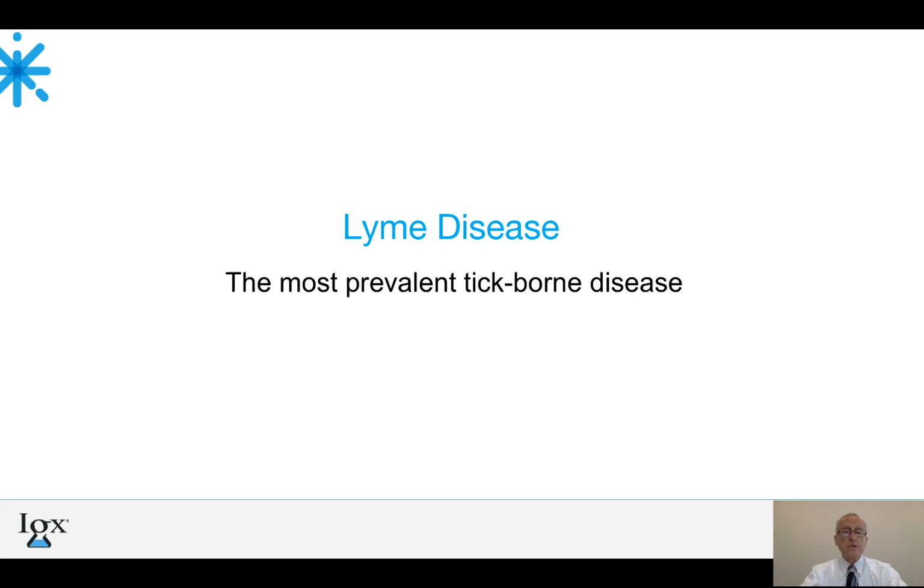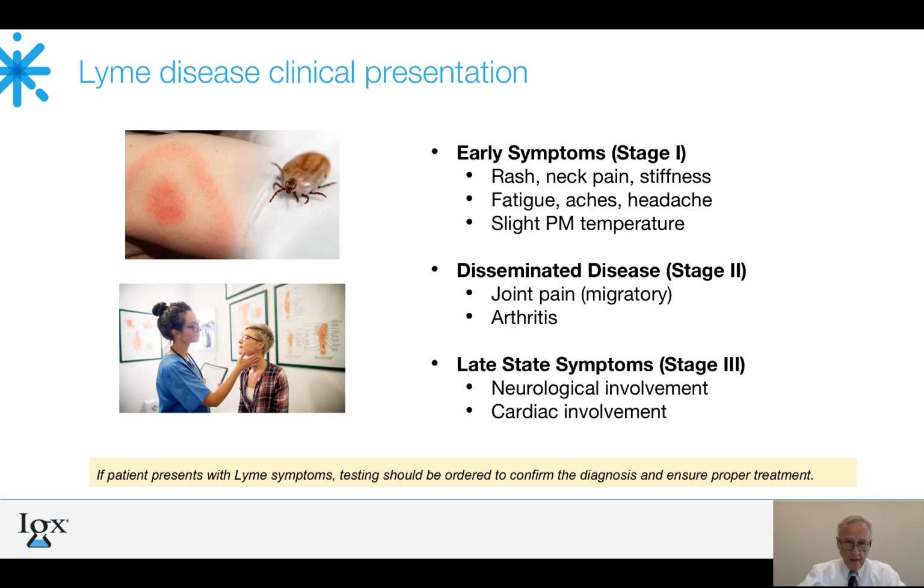So Lyme disease is the most prevalent tick-borne disease in the United States, according to the CDC. And I'd have to say that pretty much is played out everywhere else. They'll tell you it is. And that it is a clinical diagnosis, at least they try to make it one. And in the early stages, you'll see often a rash in 40 or 50% of the cases. Usually the patient also gets a neck pain, a little stiffness, some fatigue in the afternoon, and they may actually have a slight afternoon temperature and a subnormal in the morning.